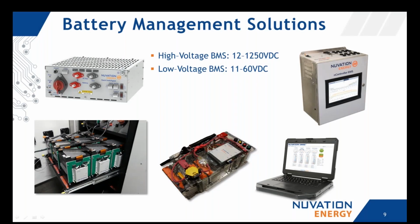Within our BMS products, our high voltage BMS goes to 1250 volts. This is our 4th generation BMS that we're now selling. We're working on our 5th generation BMS that goes to 1500 volts. And then our low voltage BMS goes up to 60 volts. And so this is sold into the telecom market, applications like forklifts and robots and things like that.